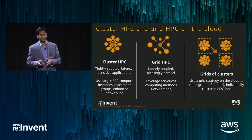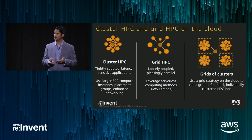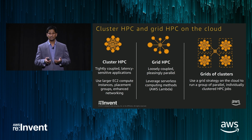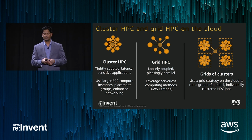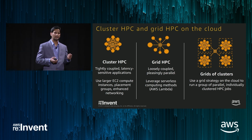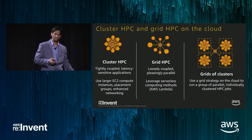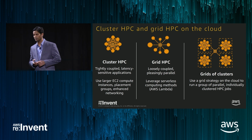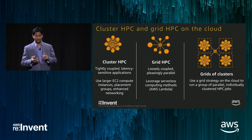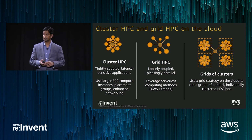On the other side of the equation, which is the focus of this session, there is grid HPC. Grid HPC is different in the sense that these are loosely coupled parallel infrastructure, right? It is not as latency sensitive as cluster HPCs are. However, you need to be able to scale out and scale in, which will reduce costs when compared to running a steady state application like a cluster HPC, right?